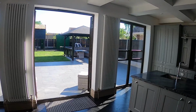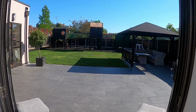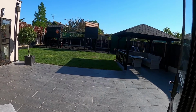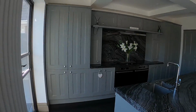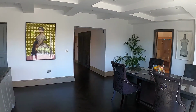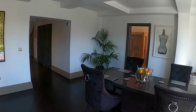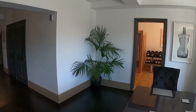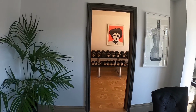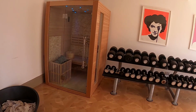With this space here, you've of course got these fantastic doors opening up onto the rear garden there, and as you can see, it's a really wonderful space, and we will take a look at that a little bit later on in the tour. In this kitchen dining area, it's nice and open, it's lovely and light and bright. You've got plenty of space in here for the dining room table, and through here you have access to the gym. Now this is a really interesting space.